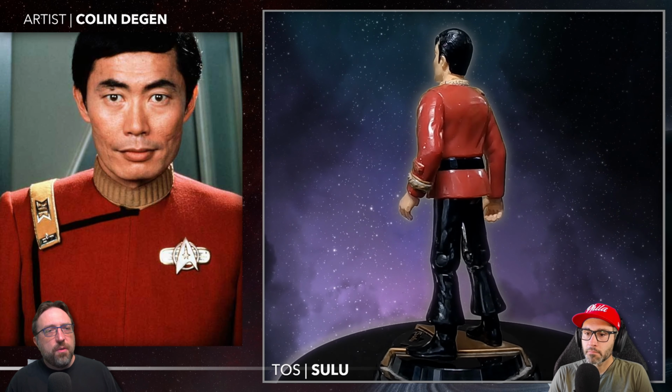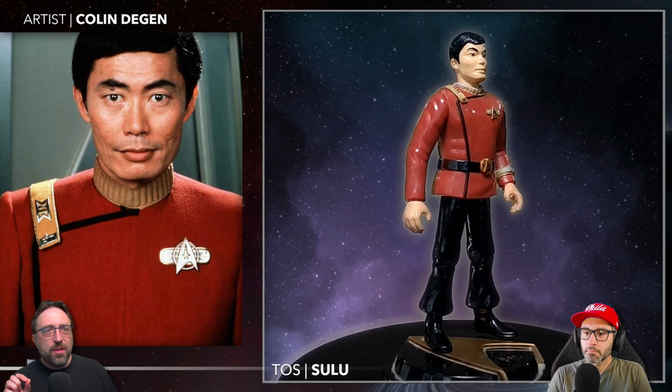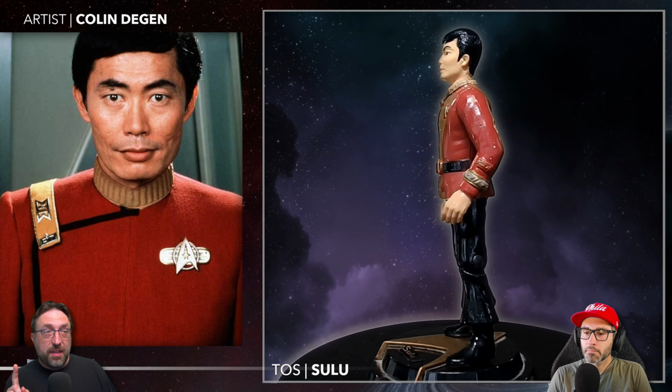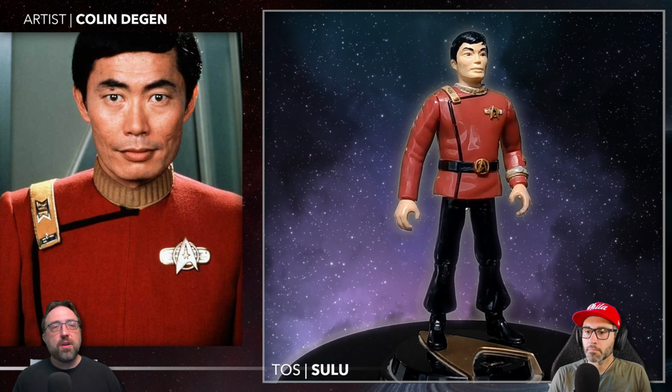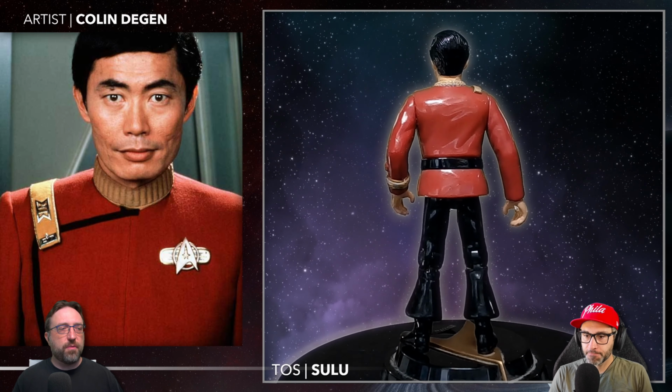Okay, Mike, let us look at the first one. Let's take a look at Sulu. So here is the Sulu figure. Playmates never made one of these, so this is an adaptation. I'm assuming it's a torso from Chekov with a repaint. Throughout all of these, the really cool part is those legs. The Generations figures had no articulation in the arms, obviously, but they also had no articulation in the legs. They couldn't even bend their knees. What Colin has done here is swap in bendy-knee legs, as well as filling out all the specific details of the rank and insignia.